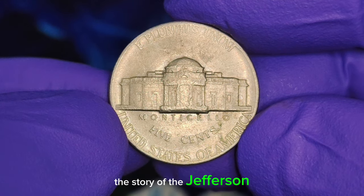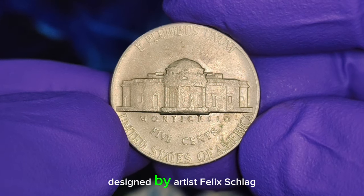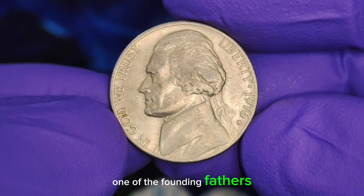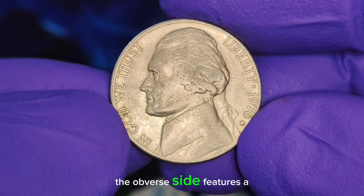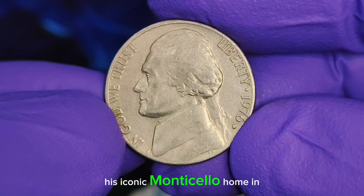The story of the Jefferson Nickel begins in 1938, when it replaced the Buffalo nickel. Designed by artist Felix Schlag, the Jefferson Nickel was created to honor Thomas Jefferson, one of the founding fathers of the United States, and the principal author of the Declaration of Independence. The obverse side features a strong and detailed portrait of Jefferson, while the reverse side displays his iconic Monticello home in Virginia.